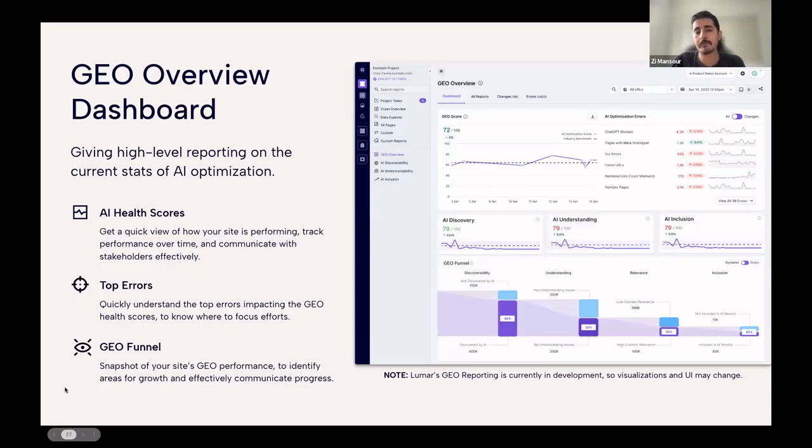I know it can be quite overwhelming when you get a large data set, especially with SEO.